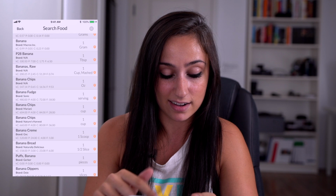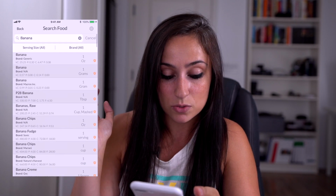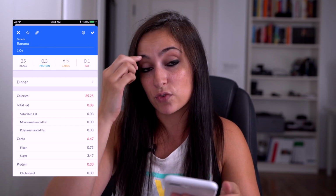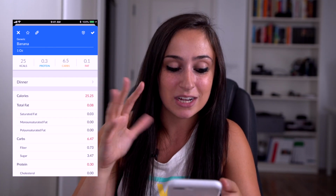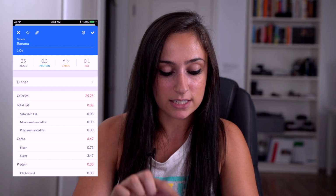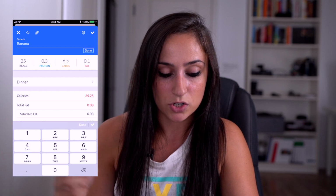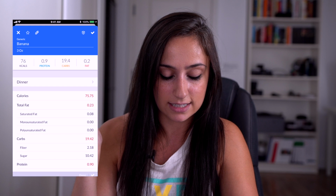It gets into more detail, like if you have the P28 banana chips, stuff like that, but I just want a generic banana. So we click the first one. And whether you weigh out your food, which I highly recommend you do, you can guesstimate this as best as you wish. I recommend making sure that you actually weigh out your food. So let's say we weigh it out and it turns out to be a 3-ounce banana. We change 1 ounce to 3 ounces, hit done.